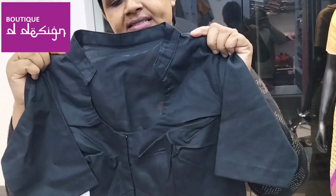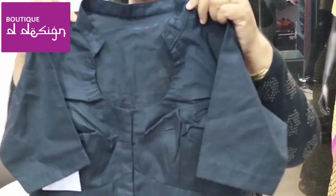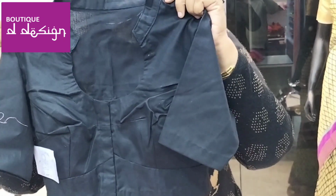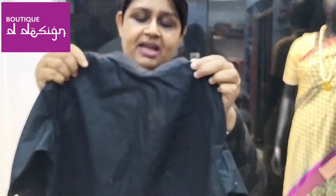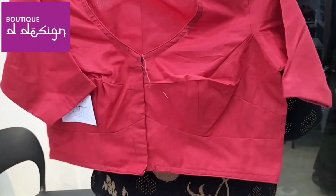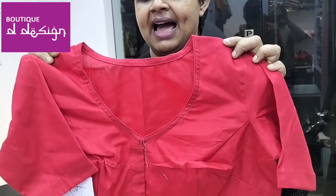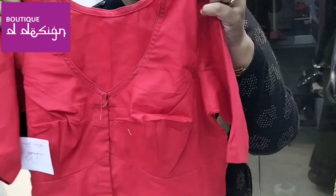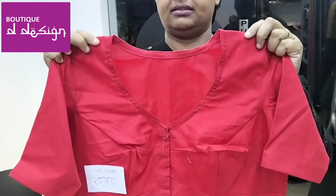This is another one, plain black, and this design is with a collar and some round shape here. Simple but different. This is the back portion. Next one is also red in color, with a round V neck, front collar, and air hostess back.